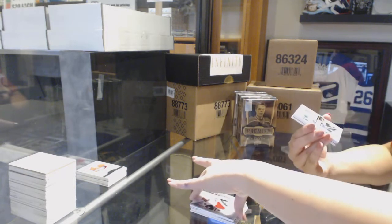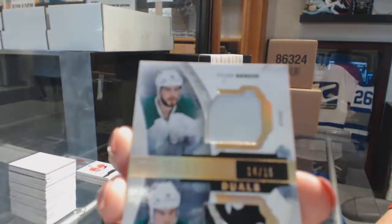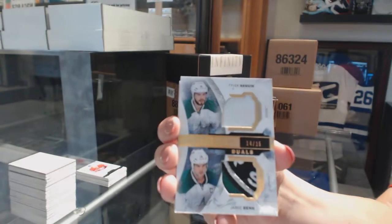We've got a Premier Duals patch numbered to /15 for the Dallas Stars, Tyler Seguin and Jamie Benn. Just ignore the Tyler Seguin patch. The Benn's a nice patch, though.